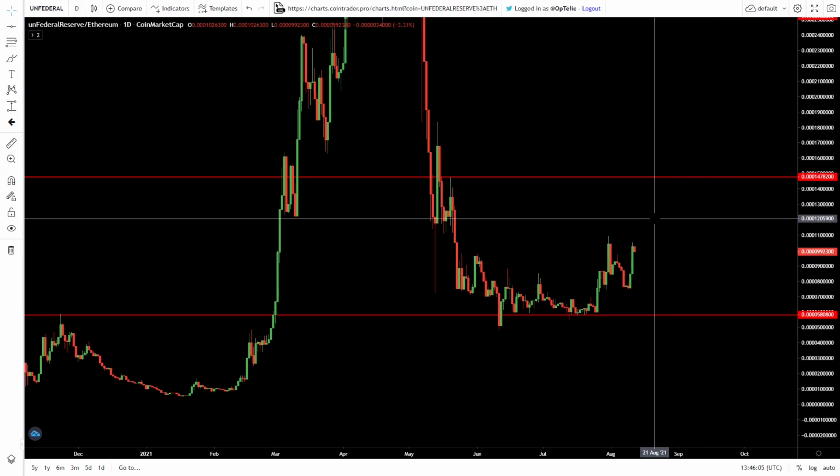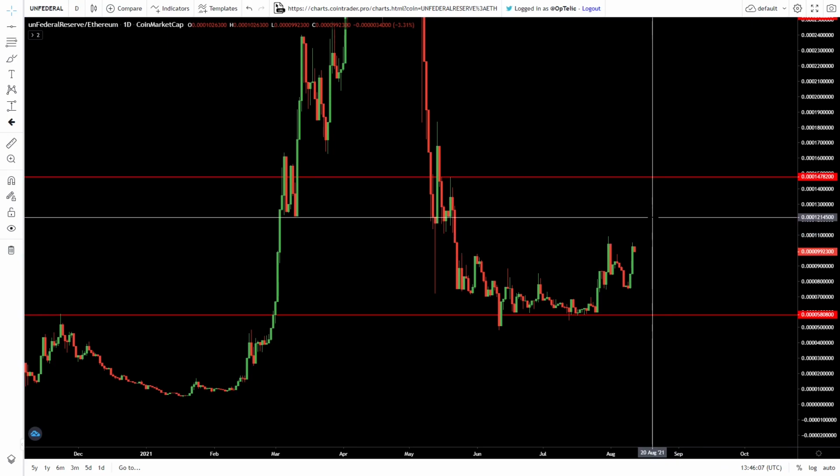So that's going to do it. Just some price analysis on Unfederal Reserve, mainly in the USDT pair, because that's the only pair we've got. We have got an ETH pair, but I don't know many people who trade in ETH, and the volume is not too much, unless you're trading on Uniswap, and that's just basically market buys.